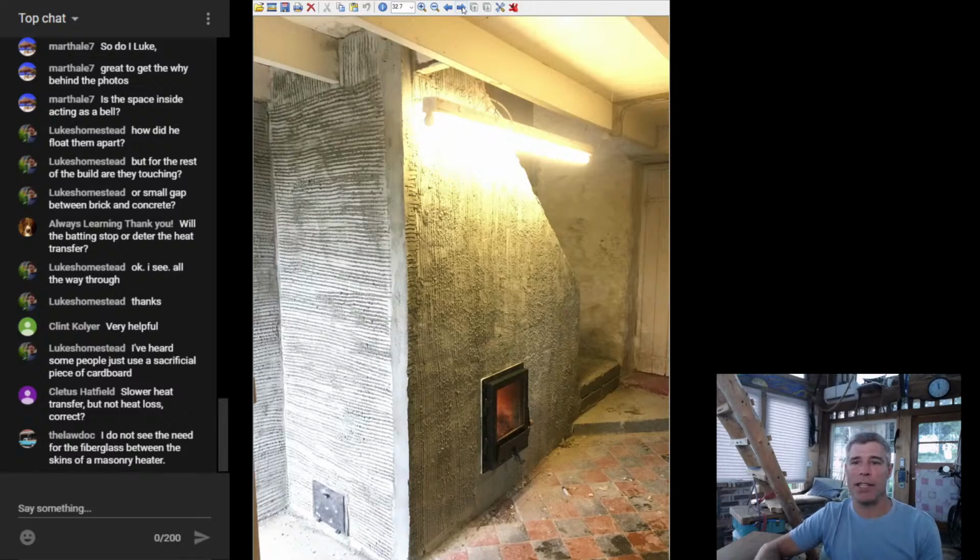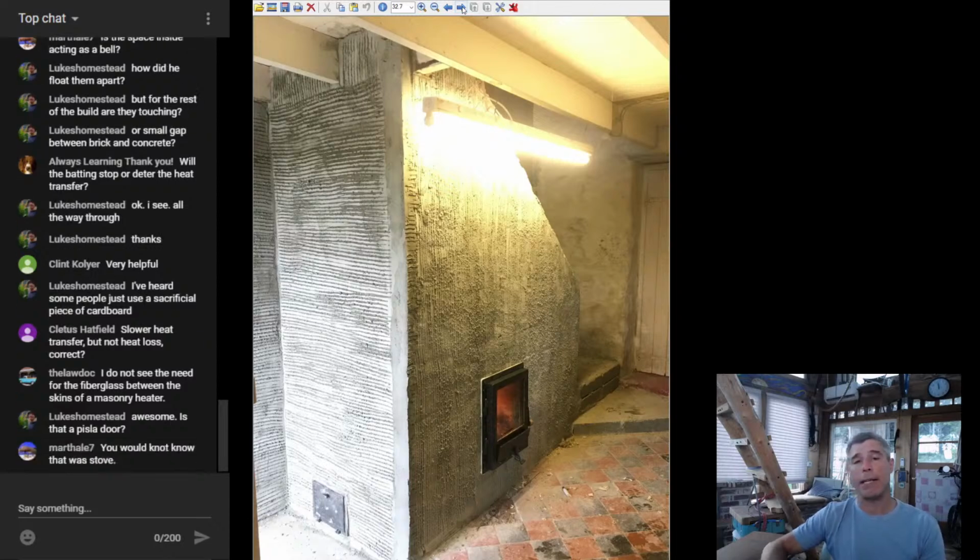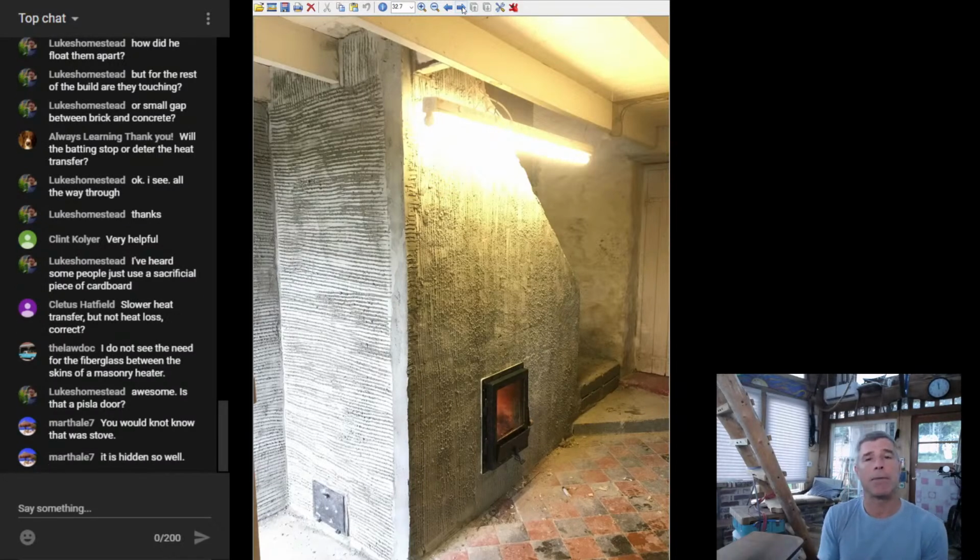So the Law Doc says, I do not see the need for the fiberglass between the skins of a masonry heater. Yeah, Law Doc, I'm not going to tell you that there is a need for it. I do know that Josh was working with someone who had a lot of experience with traditional European masonry heater techniques, and Josh expressed to me a few times that this is outside of the realm of what you would normally do, but he's got his views from that other experience. They were combining some elements that were new to me. I agree, I don't really see a need for it, but I didn't hear the other person's explanation for why it was there, and I don't see any downside.